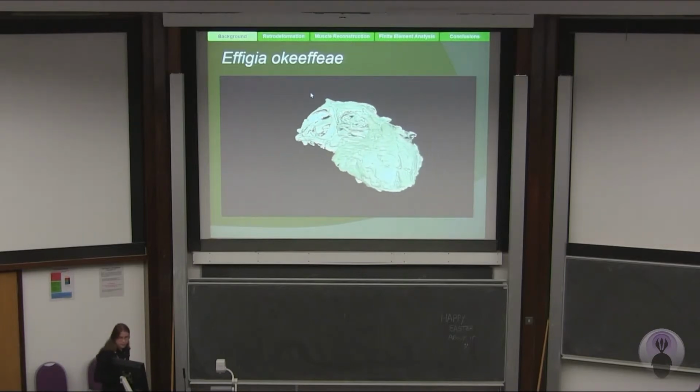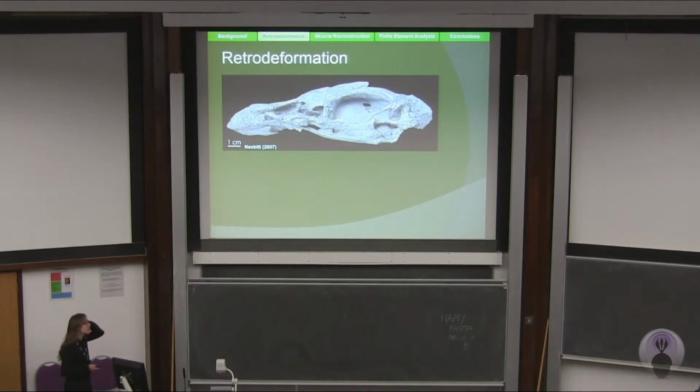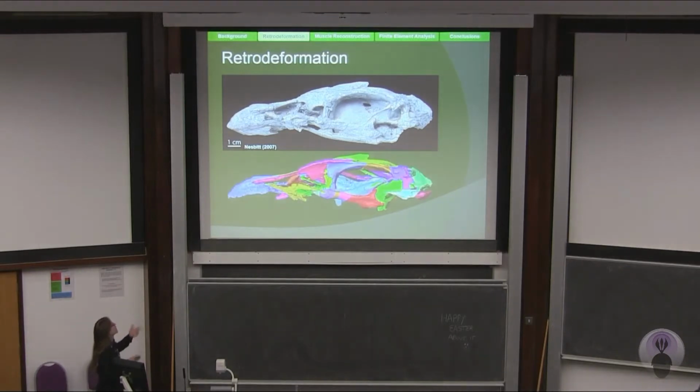So what I needed to do to get any kind of functional idea out of this was to reconstruct it. It was already CT scanned, so I got the CT data. I took all of the individual elements of the skull, segmented them out in Avizo, removed all the sediment and stuff, and then put it all together. And if you've ever used Avizo, you'll know the horror of trying to manipulate that many elements together and put them into some kind of semblance of a skull.